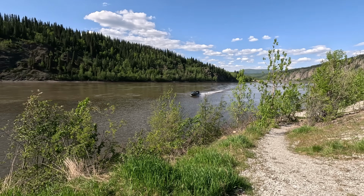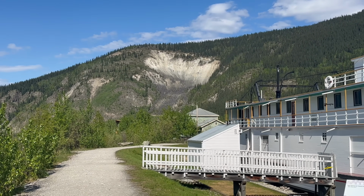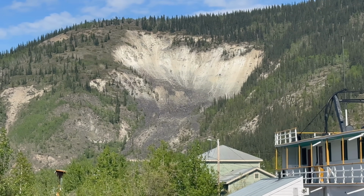So this is the Yukon River. And I'm gonna flip around. See that slide on the mountain back there? That's called the Moose Hide Slide. No idea when it happened. Any picture or information about Dawson City, it was there. So it's been there at least 150 years, probably a lot longer. But it's interesting that nothing has grown back in that area, because I would think if it was 150 plus years that new trees would root or something like that. But nope, there's still just a slide up there.